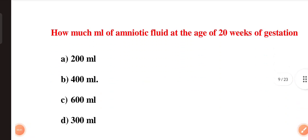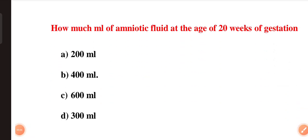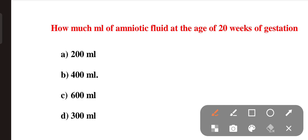So the next one is how much ml of amniotic fluid at the age of 20 weeks of gestation. Options are 200 ml, 400 ml, 600 ml and 300 ml. The right one is the 400 ml.